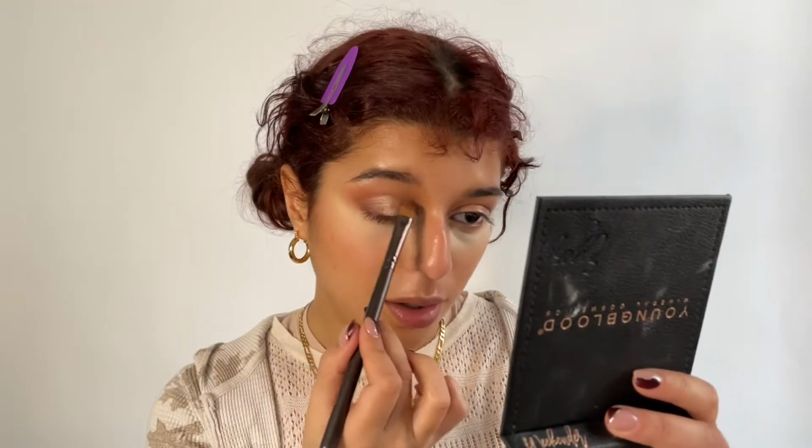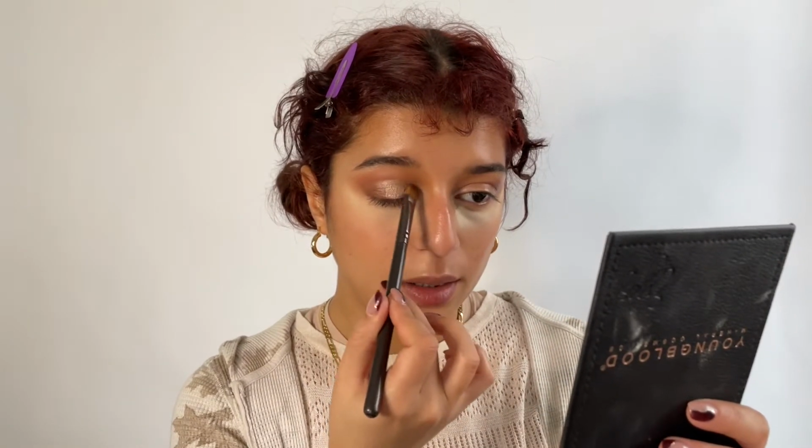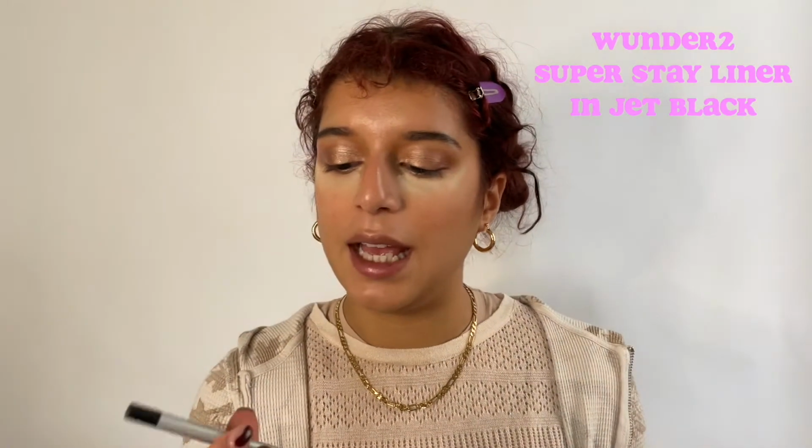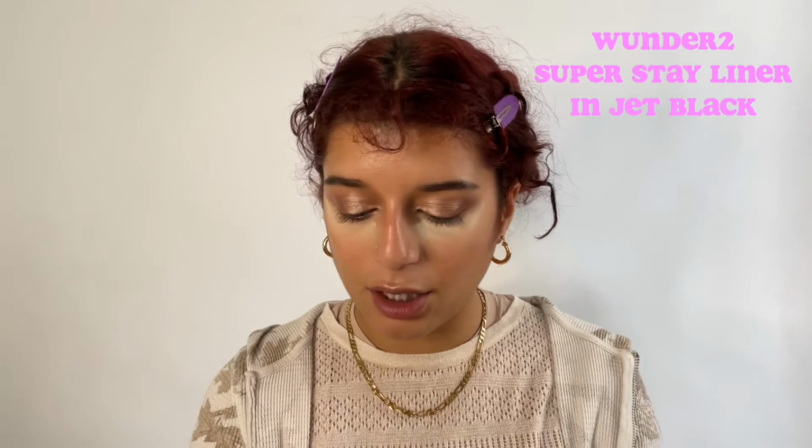Just kind of want to maybe go halfway in my lash line and then leave the rest for the other eyeshadow and work it all the way to my tear duct. And that's kind of why we placed the highlighter there, so then we can really make this pop pretty. Next, I'm going to be using my Wonder 2 Super Stay liner, and this is in the color Jet Black, and I'm just going to go in my waterline and my bottom lash line.